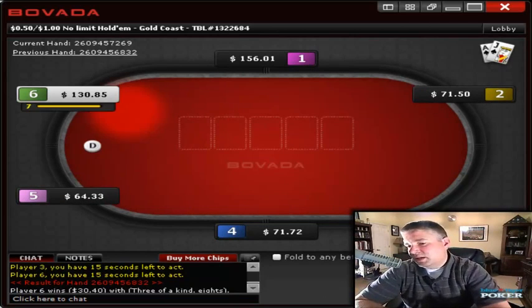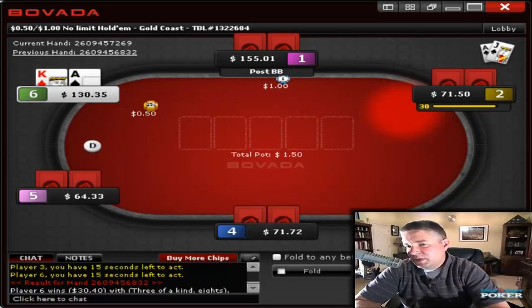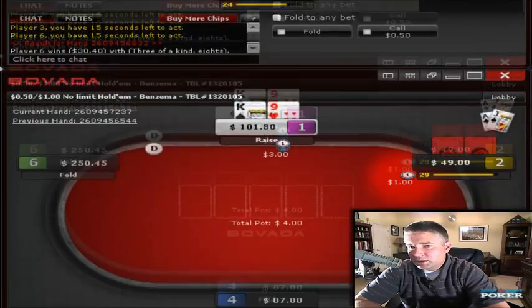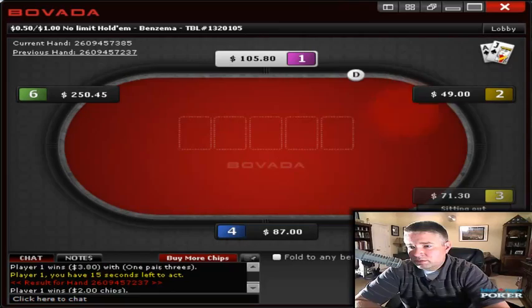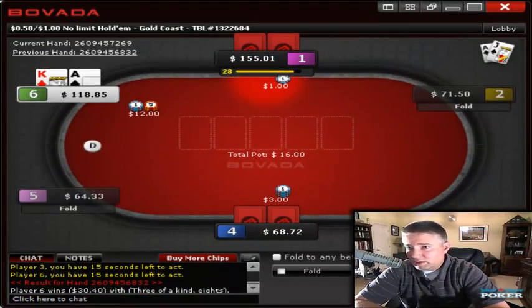I would have still probably called that bet on the river. When he bets that large that quick, it's pretty much saying that he's trying to just pick up the hand and move on. Oh, so yeah, we're going to definitely open up our king 9, and then we'll be opening up our ace king over here for a 3-bet.